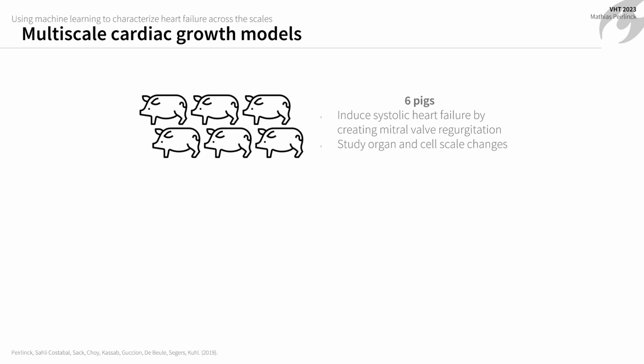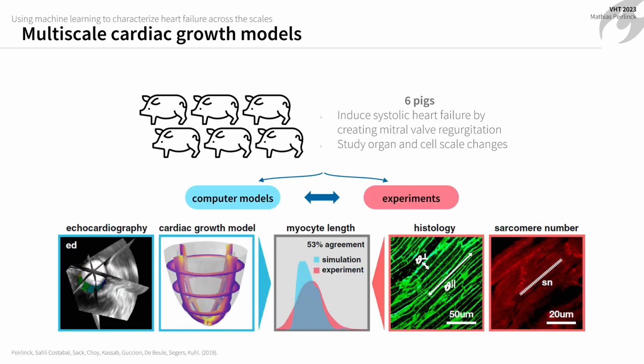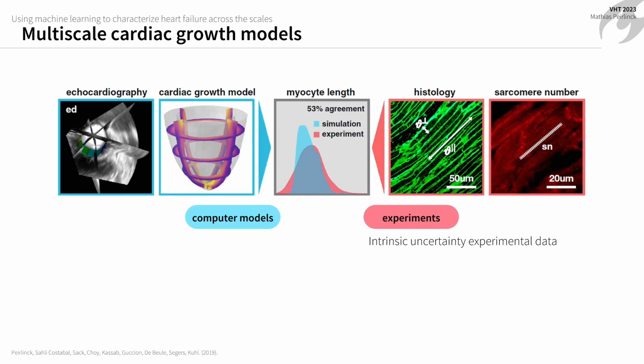And we studied the organ and cell scale changes. What we wanted to do is use the experiments on one hand, but also have computer models on the other hand and see how well they overlapped based on a specific growth law. And so there are some challenges in doing that, and that's why this wasn't done yet in all that detail.